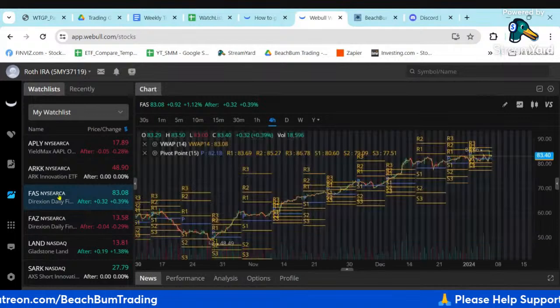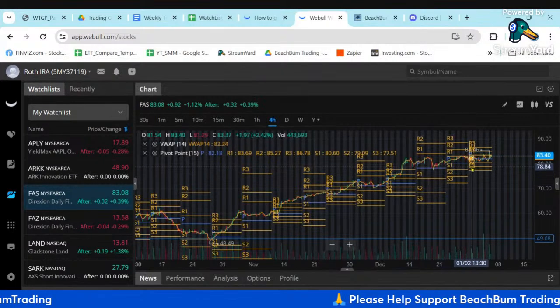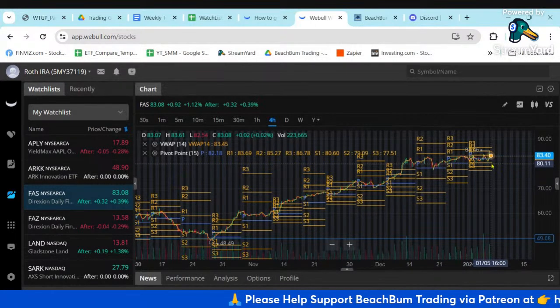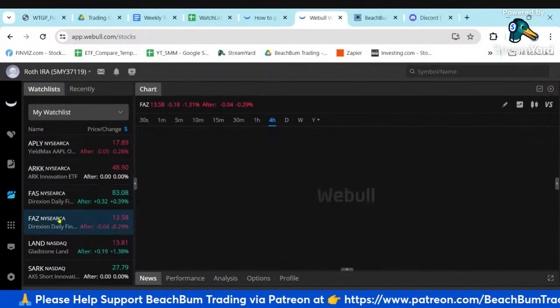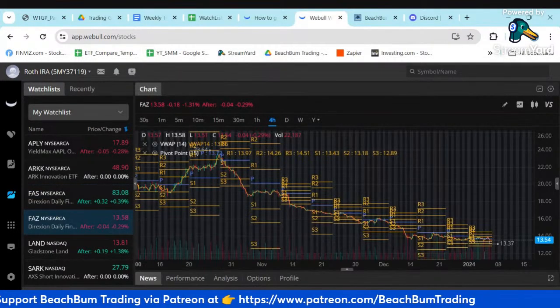Here's FAS, which is the long on the financial sector. You can see it's very high as well. So again, if we get an exuberant pop in the financial sector, then we would short the financial sector using FAZ.